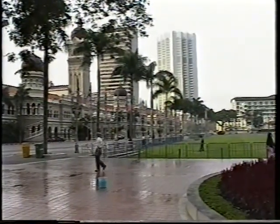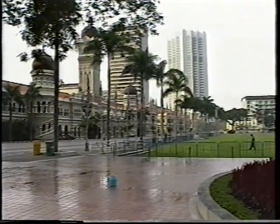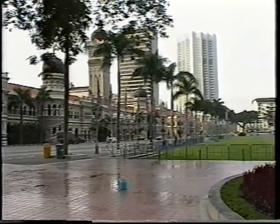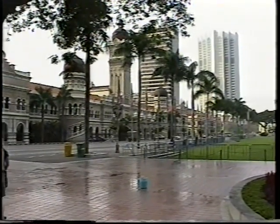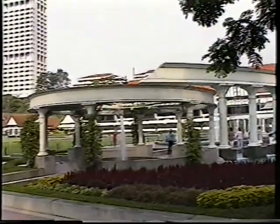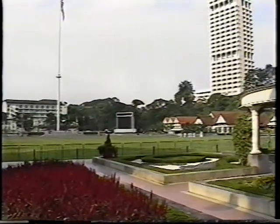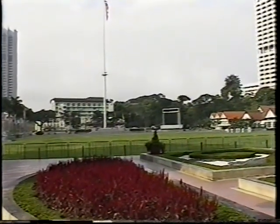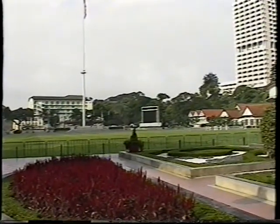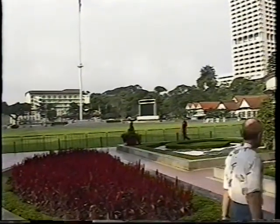Independence Square or Merdeka Square, and this is where they celebrate their independence. The building you're seeing now was originally the British Administration building. It's now used as the High Court. The cricket club and the cricket grounds. Underneath the parking bays, under that hill in the background, are restaurants. It's all been built on, but the landscape has remained the same.